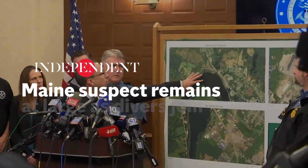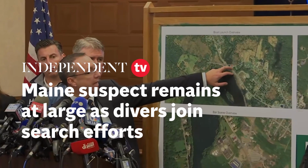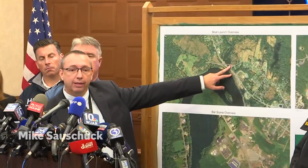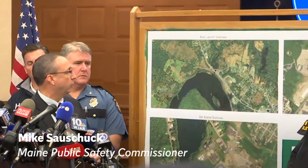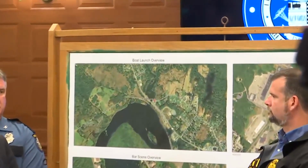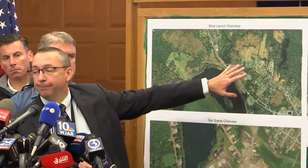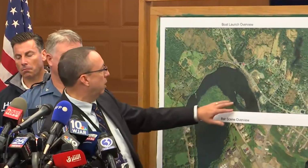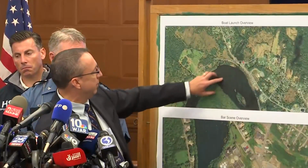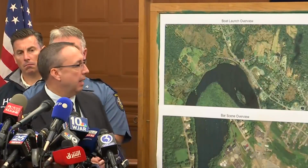If you look at this boat launch overview as an example, this dot here is that Lisbon boat launch area that we've discussed. That's where the suspect's vehicle was located ultimately, that white Subaru station wagon. And what will happen in this general location today is that we will be putting divers in the water along that Androscoggin River, which you see here.